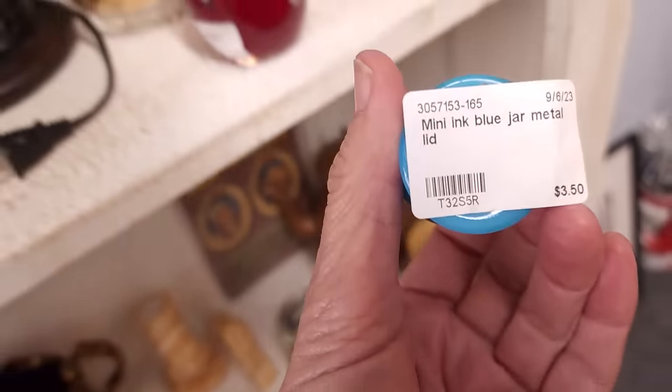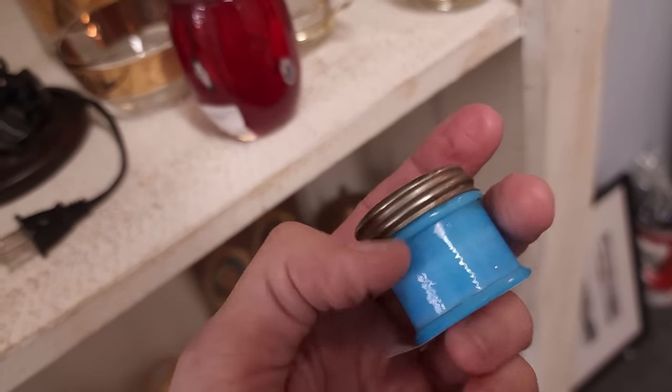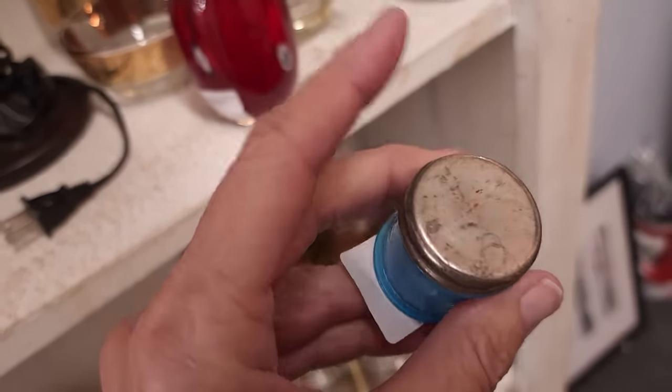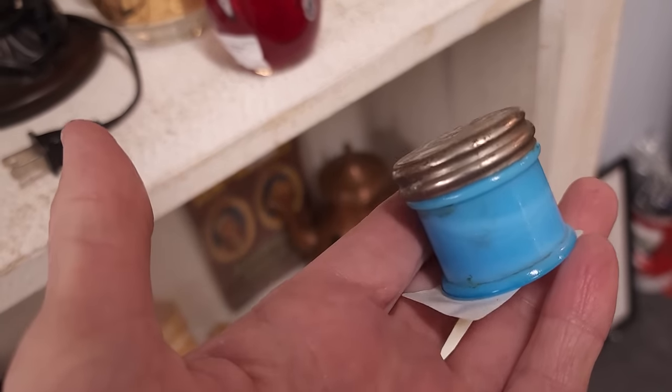Mini ink blue jar, metal lid. So it's a little ink, it's slag glass. That's kind of cool for $3.50. I think I will pick that up.